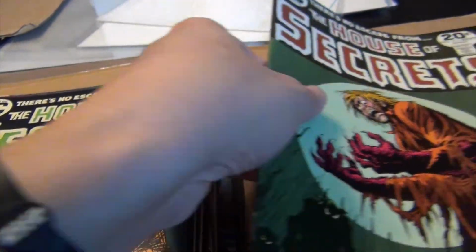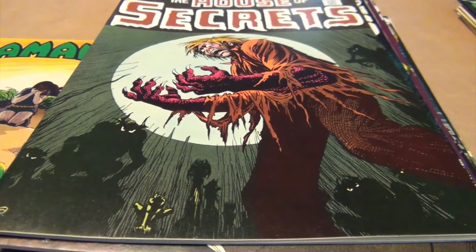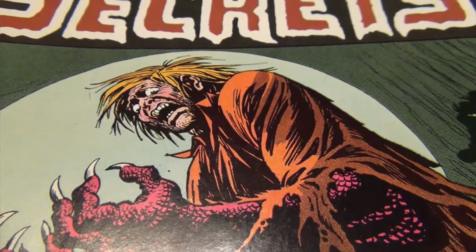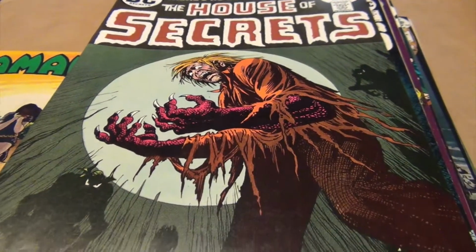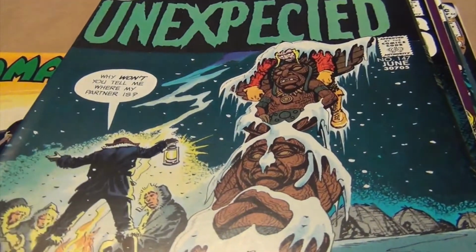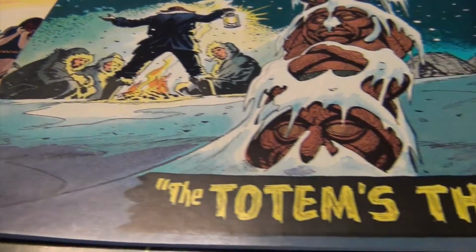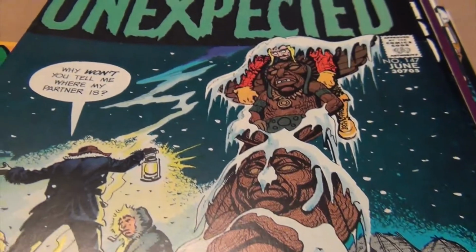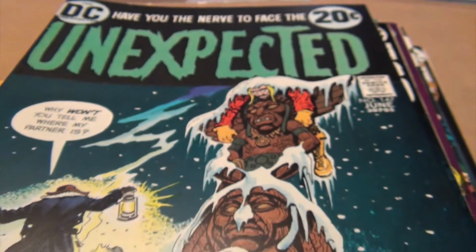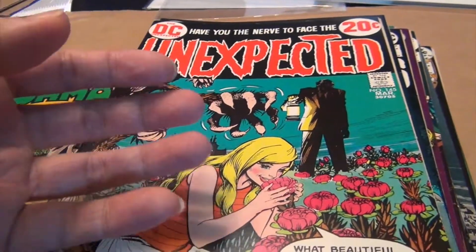Perhaps one of my favorite House of Secrets that he did is this one here. I absolutely love this cover. Look at that. And then one title that he did a lot of work on is Unexpected. A great cover right here. Just an awesome, awesome cover. And the next one is, I think, one of his greatest. This one is so awesome.